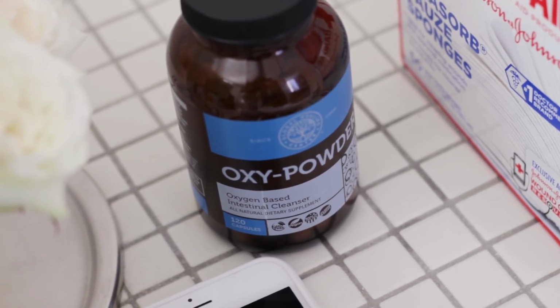Oxy-powder. Not a lot of women go to the bathroom regularly. I'm not talking about pee, I'm talking about the other one. When you're not going to the bathroom, you're just recirculating metabolic waste. You could have the best diet on earth and you've got an internal swamp going on. Don't do it the night before. Give yourself 4 or 5 days.